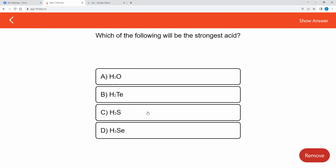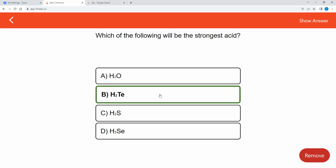Here, we want to know which is the strongest acid. These are all binary acids, and these are all going basically down a column. So as we go down a column, what's our trend for acid strength? The acids get stronger as we go down, because as those elements get bigger, the bond to hydrogen gets weaker, which makes it a stronger acid because it breaks easier. So in this case, the one that's farthest down, I believe, is tellurium. So H2Te is the strongest of those.